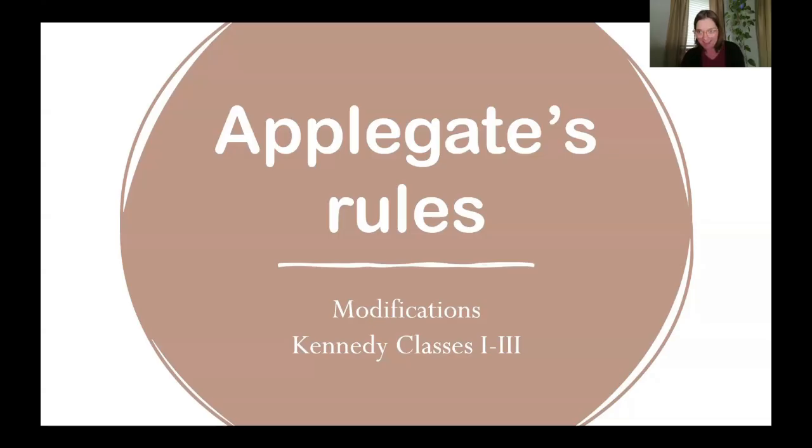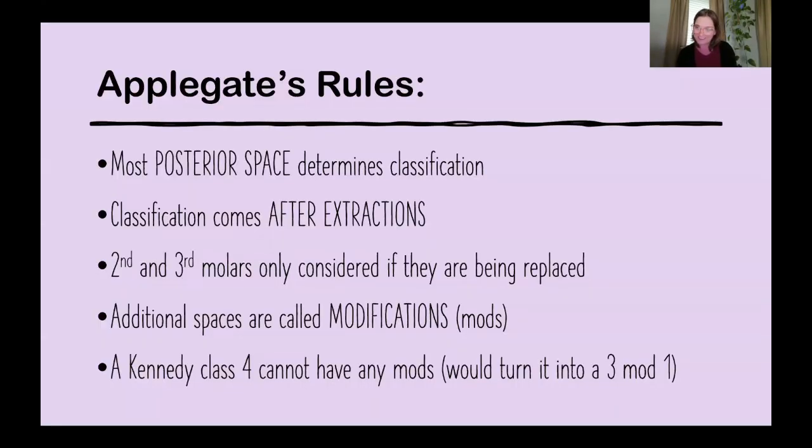To modify that and further define these, Applegate made some rules to try to make it easier. So I hope this helps and does not make it harder. It's always determined by the most posterior space. So when you're looking at the edentulous spaces your patient has, whichever one is furthest back in the arch is going to determine what the patient's Kennedy classification is. And you don't classify your patient until after all the non-restorable teeth are extracted. So not before extractions. If you know you're going to take out a few teeth, you wait and classify them after, or you can say what they will be once the teeth are out.